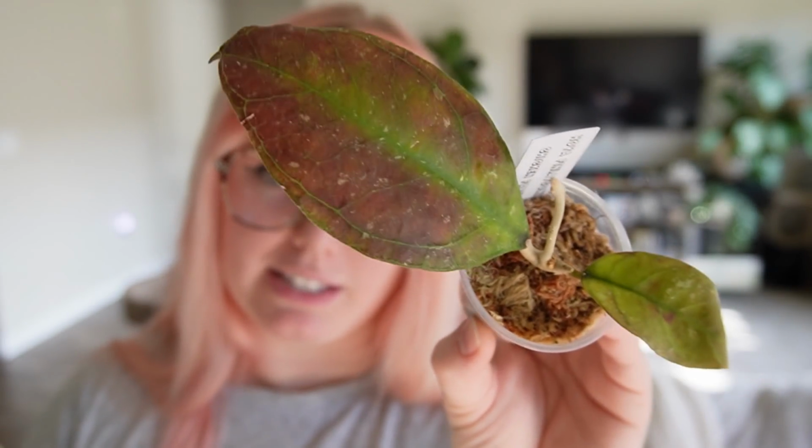This is Hoya Finlaysonii Chicken Farm. I hate the name, but I decided that not liking a name is no reason to not own a plant.